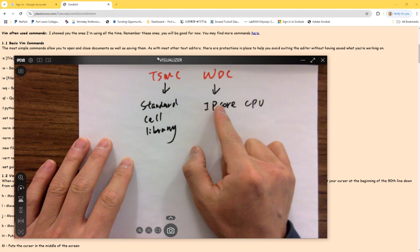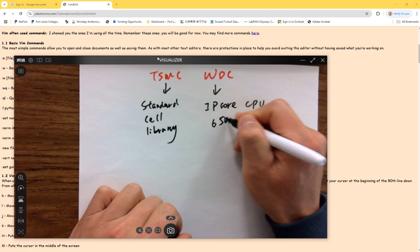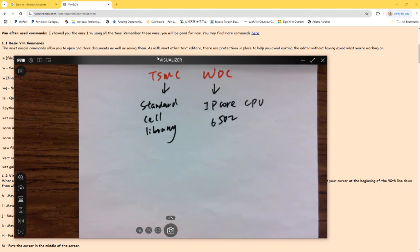WDC is a company that designed the 6502 microcontroller many years ago. Back in the 1980s, they had to hand draw the entire integrated circuit on a poster. It's a huge paper. If you have ever met Mr. Bill Mensch, when he designed his CPU, it was drawn on the poster. Every single transistor was hand drawn, and eventually it was printed on the silicon wafer and the CPU was fabricated.